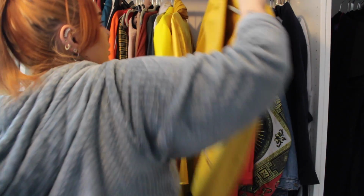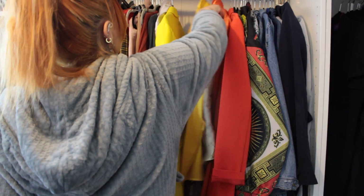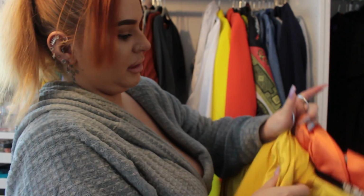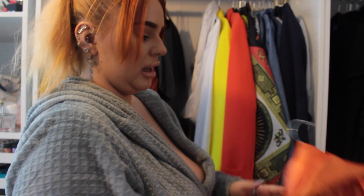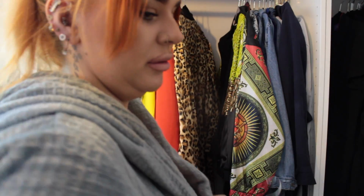I'm going to get rid of this yellow leather jacket from New Look. It's too big now. What I'm going to do with all of these kimonos, I'm going to put them in my summer suitcase, because again I just won't wear them this time of year. Oh, I'm never ever going to wear this. I know I won't, so I'm going to get rid of that.